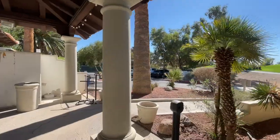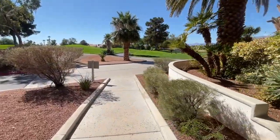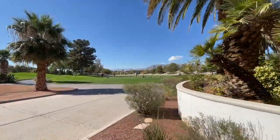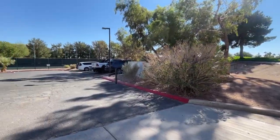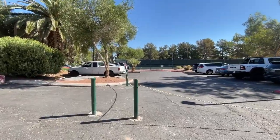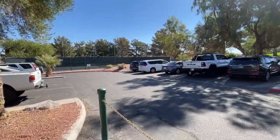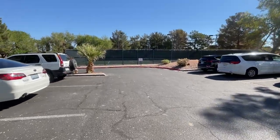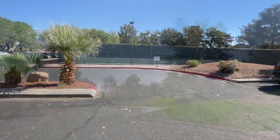I'm not going to go on the course, but as you know, when you walk out, you have the driving range and then the putting area. So you don't have to walk very far to get to the driving range. And then you have the nice tennis courts. Alrighty. Let's see what else I can see. Just looped around. So I will see you guys on the flip side. Finish up this tour of Painted Desert.